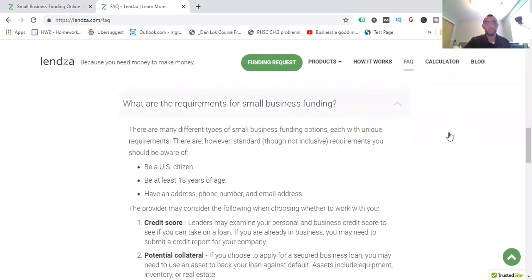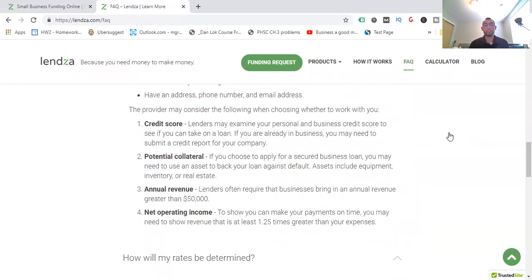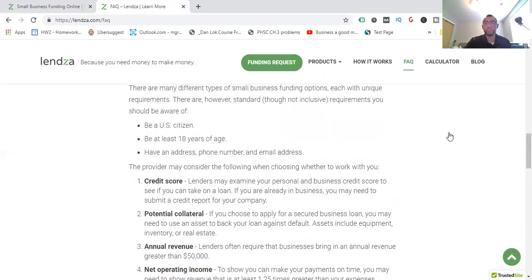The requirements, however, are standard, depending on the lenders as well. Be a U.S. citizen, be at least 18 years of age, and have an address, phone number, and email address. Lenders will look through your credit score, the rates, potential collateral, and annual revenue. Lenders often require that businesses bring in an annual revenue greater than $50,000 net operating income to show that you can make your payments on time. You may need to show revenue that is at least 1.25 times greater than your expenses. And just more details there.